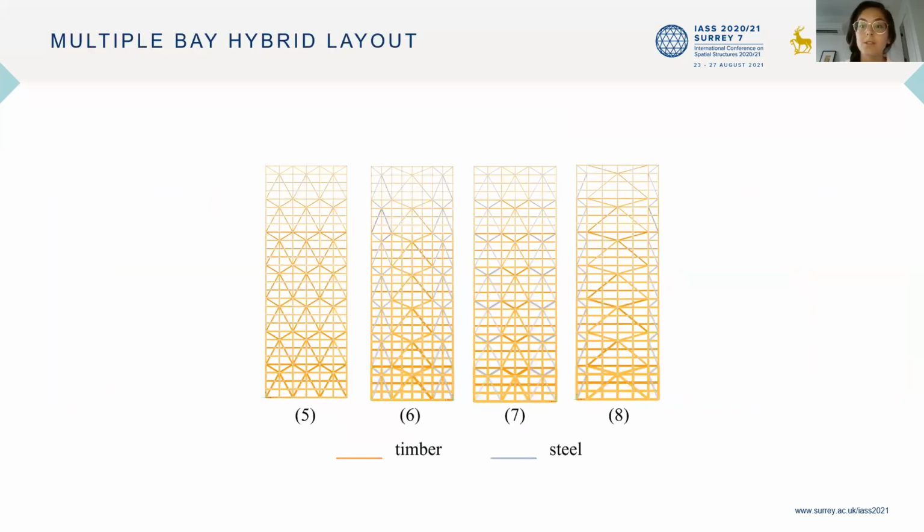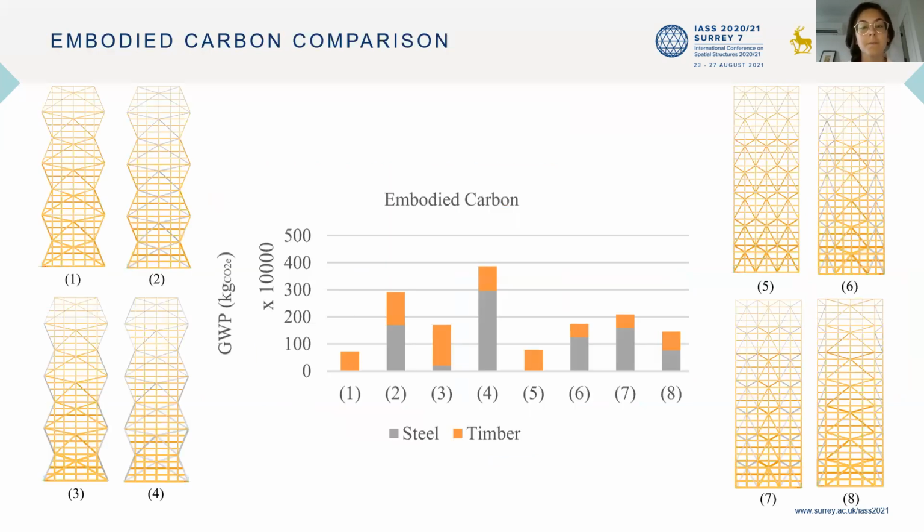Layouts 5 through 8 shown here were created to investigate how the system performs when multiple bays of bracing have various percentages and locations of steel and timber. An extra bay was added in these modules to create opportunities for hybridization and investigate the behavior of the structure when steel is placed towards outer edges where the axial forces are expected to be higher.